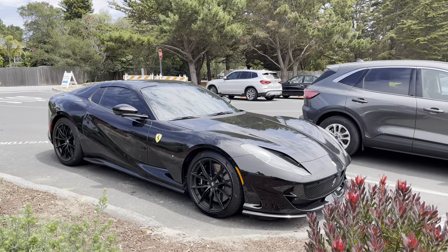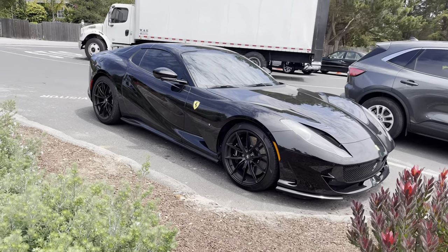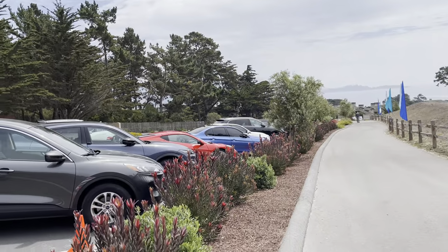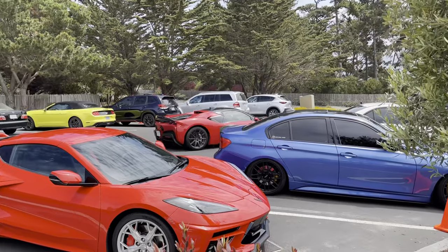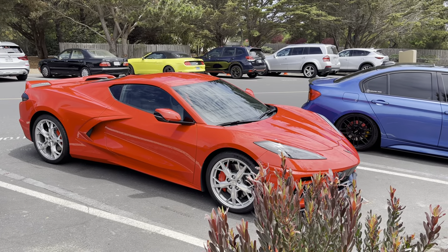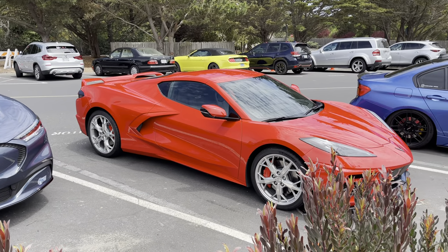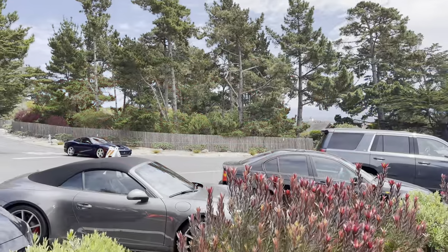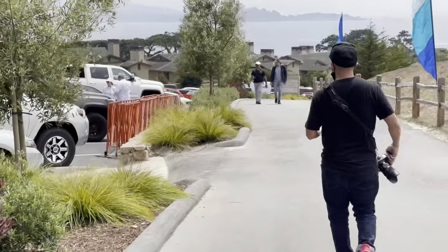All right, here we are leaving Gooding, heading towards the lodge. What's there today? It's a little trip. Alright, so we have the Mach-E. Ooh, there goes an SF90. Dang! SF90 driving by. And Corvette. I have to say, the Corvette looks really good. That was the SF90 that was over at Spanish Bay. Very nice. Let's continue on our way here.